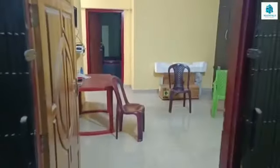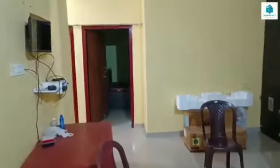We are in Dwarka Nagar. We have a third floor apartment, fully furnished. This is the hall area. Nice wardrobe already provided. Then we have a balcony, fully grilled.